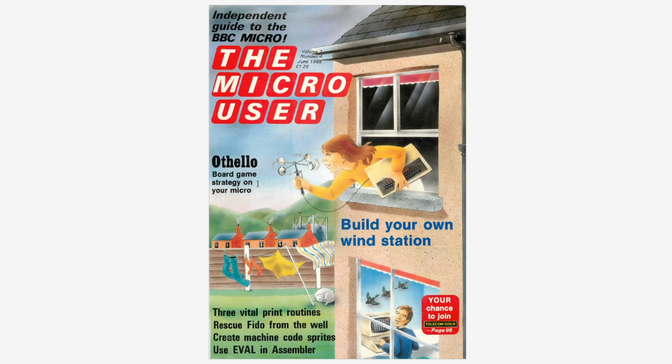The headline game in this one is Othello, which offers board game strategy on your Micro, but you'll be glad to hear that's not the game I'm going to be looking at because there's another game in this magazine, and it is referred to at the bottom of the page with this cryptic sentence, Rescue Fido from the well. I'll get into that soon enough of course, but before that let's have a quick flick through the magazine and see what else is of interest.